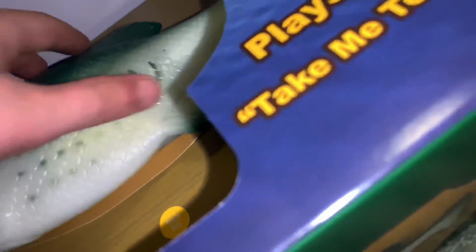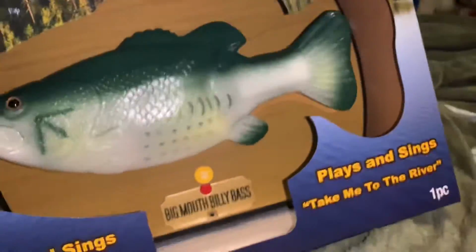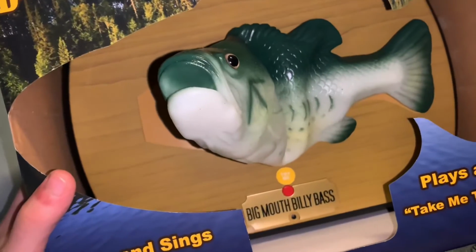Play Take Me to the River. This song has not been used in a Billy in about 10 to 11 years. So here we go. My camera literally just crashed. I hate when my phone does that. All right, Take Me to the River. Let's go.